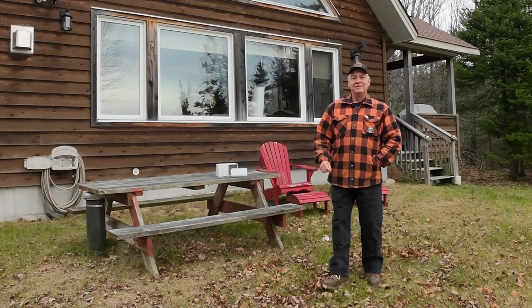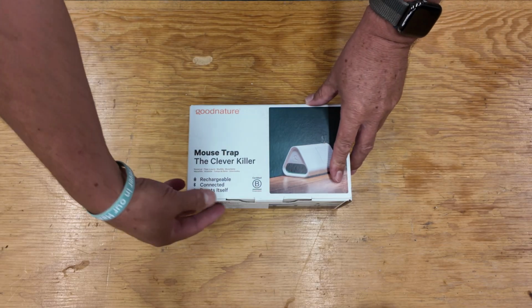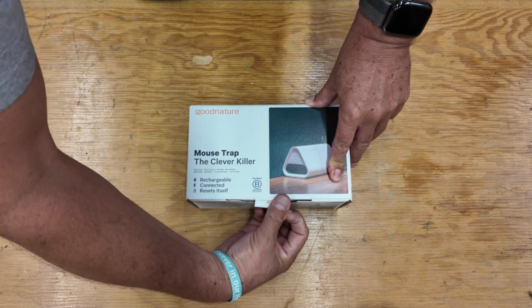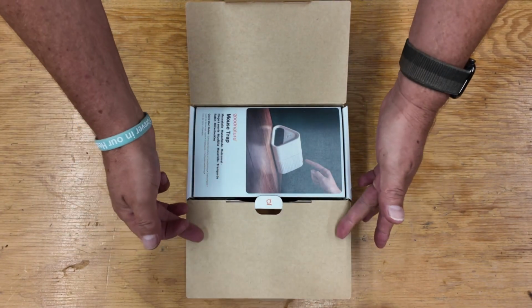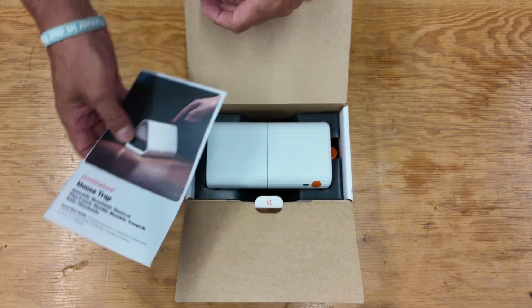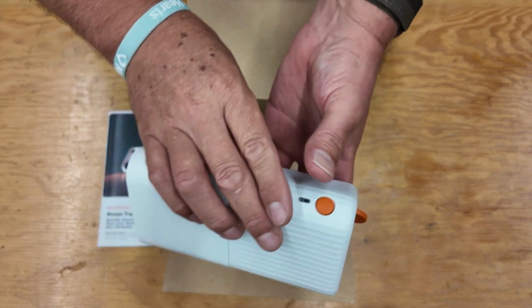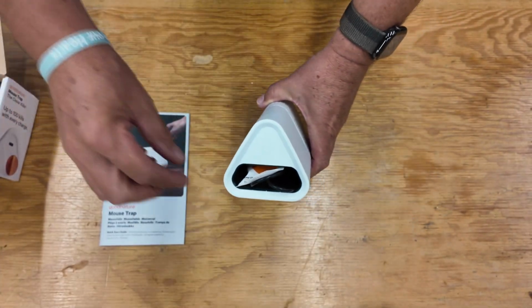Welcome back. For those of you that have been with me a number of years, you'll recall that several years ago, I found the Goodnature A24 rat trap. Like pretty much anybody that's got a home or a dwelling, cottage, cabin in a forested or a rural area, you're gonna have mice. It's not a question, you got them. And I had them. I tried every type of trap I could. I also had a pest control service for a number of years, but they just keep coming back.